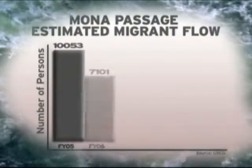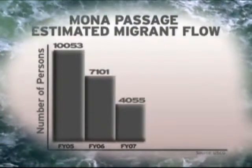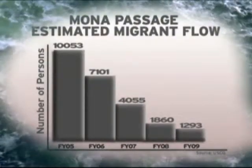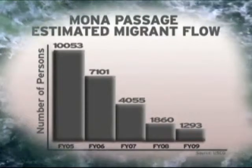Having sailed in these waters and having dealt with these same issues back in the 80s and 90s, I think the biggest change is that this tool has allowed us to bring consequence to those people who are trying to violate U.S. law. Biometrics' apparent impact on illegal entry attempts in Puerto Rico has been dramatic, down from over 10,000 attempts in 2005 to under 1,300 in fiscal 2009.